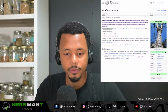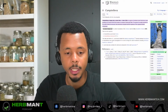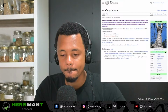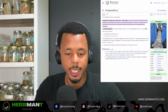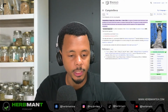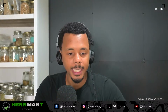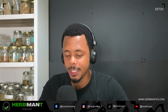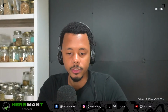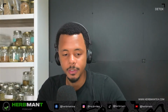And from what I've researched, it works. Now, if you want to attempt to obtain this plant, you have to be a qualified herbalist, or I would say a high-ranking herbalist, to be able to obtain cancer tree in order to use it, because it is known to kill cells. They say it can kill cancer cells, but if you can kill one cell, you can kill them all.